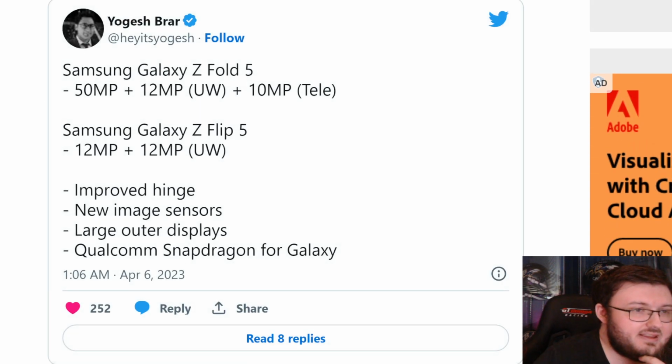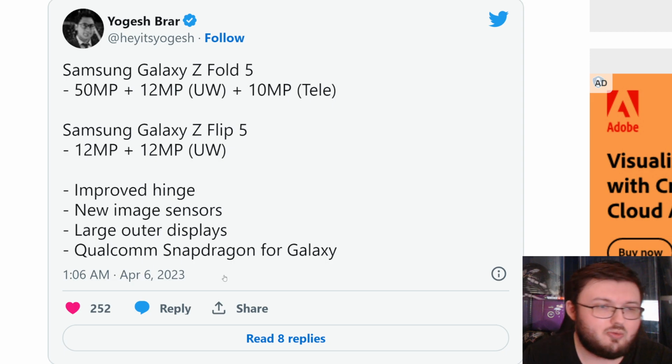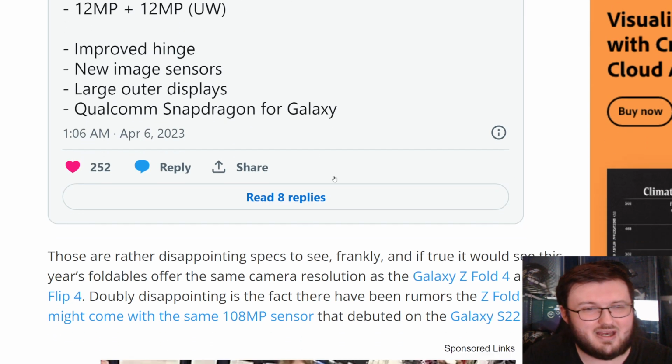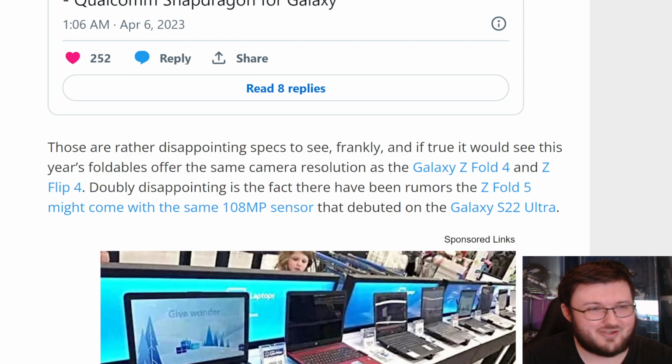So right here it says Z Fold 5. We just looked at this. Z Flip 5. And it says improved hinges, new image sensors, larger outer displays, and Qualcomm Snapdragon for Galaxy. So again, there are still going to be upgrades to the Z Fold 5. I saw a lot of people saying, oh, well, Z Fold 5 is pretty much Z Fold 4, and that's it. No, there are upgrades. It just isn't really upgrades that, when you look at a device, are going to make it look much different.